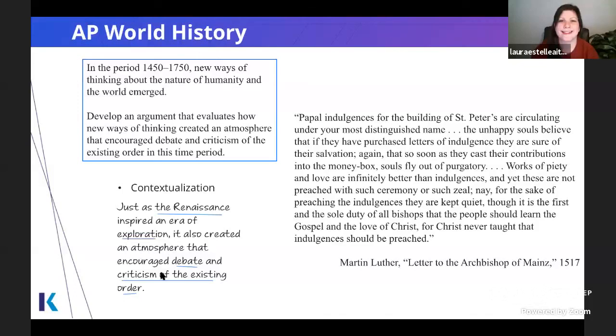And now we're done, right? Thesis, contextualization. Oh, right, just kidding, evidence. And the reason why I'm doing that is for you to start mimicking that as you're writing your FRQ responses.